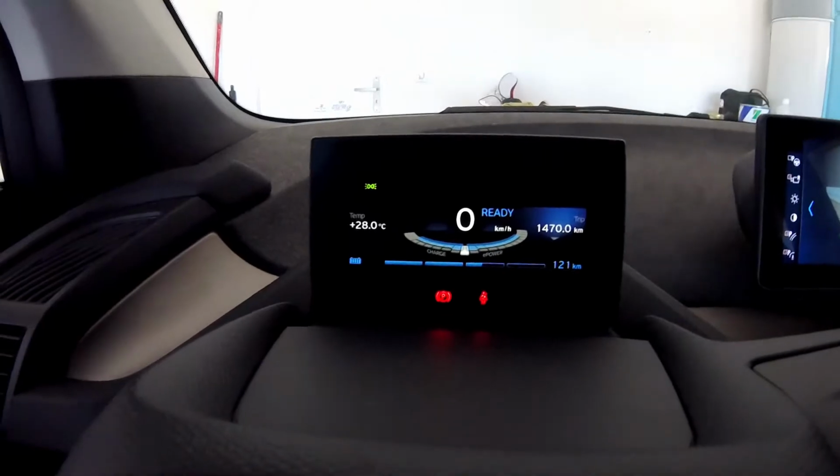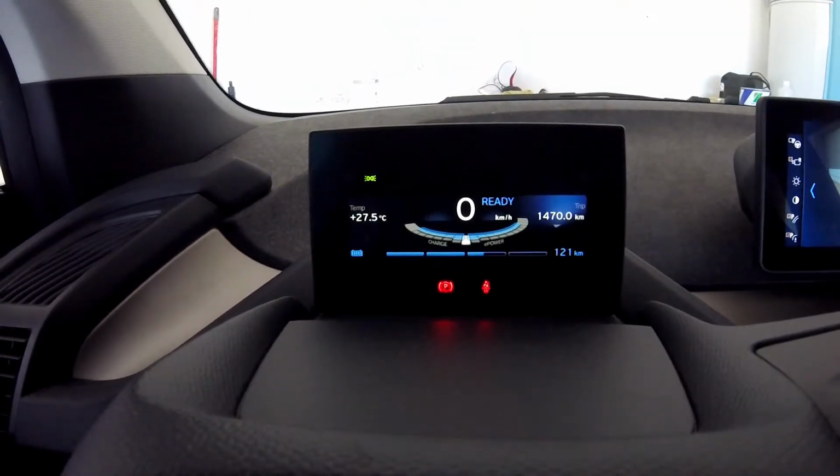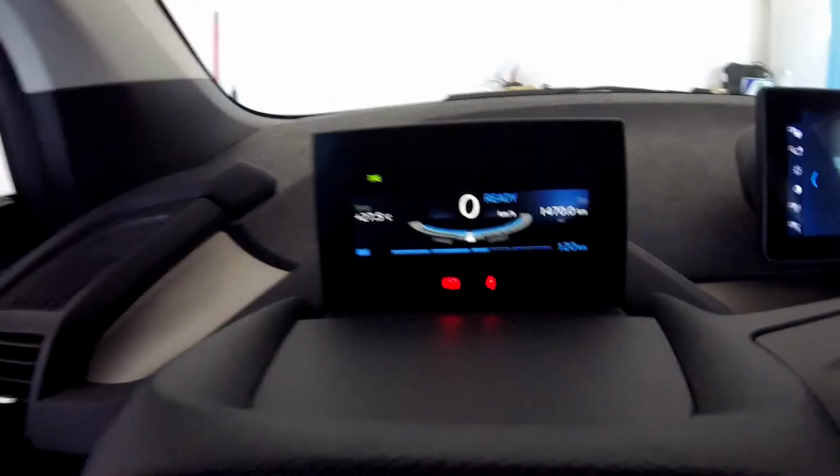So I'm really impressed by this BMW i3, completely electric car. I'm bluffed, really. And so I did around 80 km today. When I took the car, it was indicating me 200 km of autonomy. And this is after my 80 km, it say that I still can make 121 km. So it's very, very accurate.